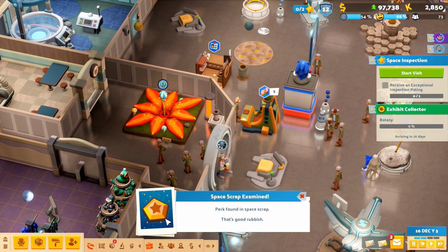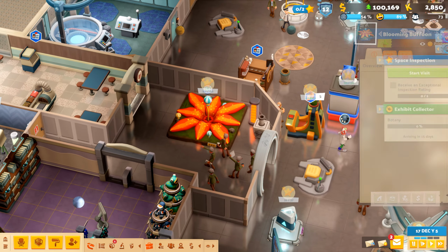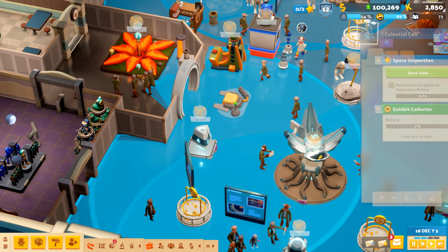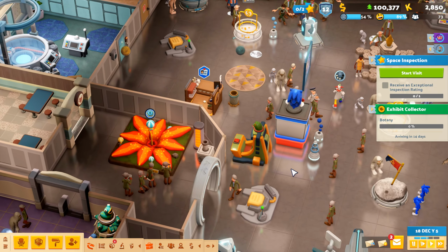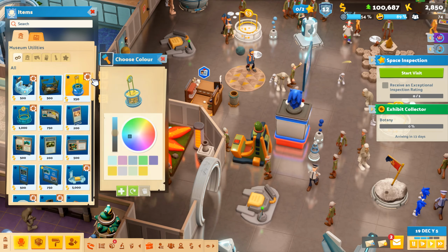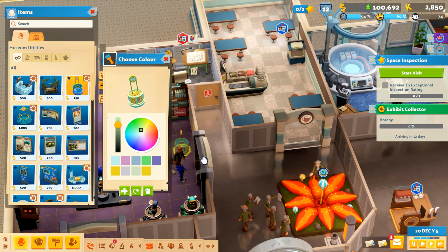Also, perk found. What is that perk? That's a whole new perk I've not seen before. Oh, no, it's just a buzz boost, but I've just not seen it collected from space trash before. That's fine. Why wouldn't, look, at this stage, why wouldn't it be fine?